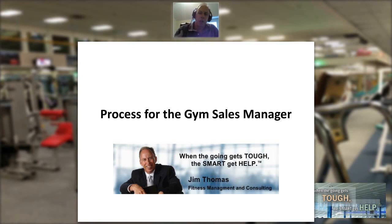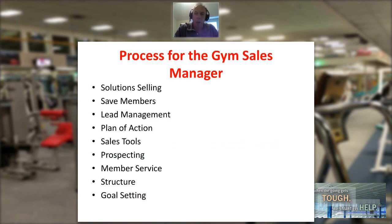Our topic today is the process for the gym sales manager. Now, number one is you want to remember that this is solutions-based selling. One of the biggest mistakes that sales managers and sales teams will get into is they'll make it about features, they make it about price. What your customer is looking for, they're looking for a solution to their problem. Make sure you're selling solutions.